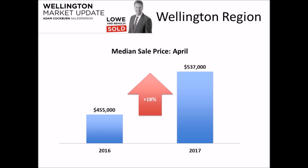The median sale price, similarly, is different from the last few months. We had seen a slight softening of the growth to lower figures, back to a high figure again this month, 18% April 2017 compared to April 2016. We will see, is this a trend returning to strong growth rates again, or is it a bit of a one-off for April? We'll have to see next month.